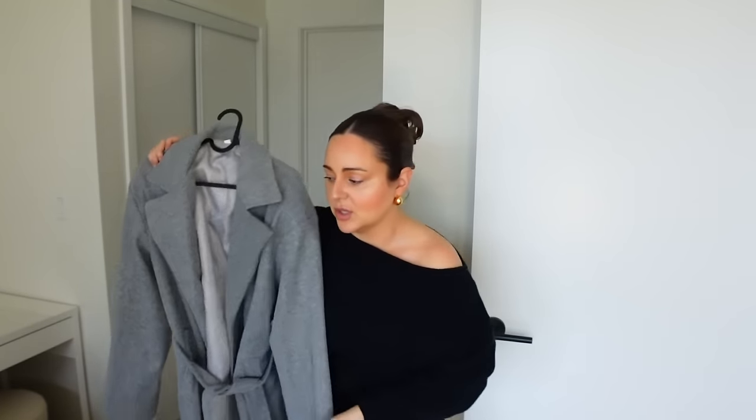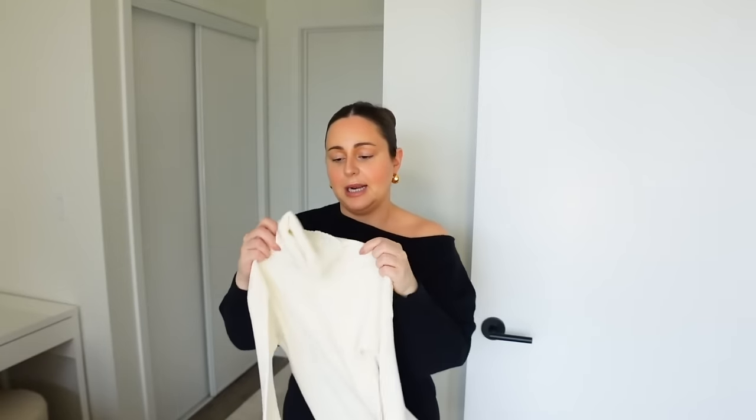I want to do a gray and cream kind of outfit. Might do that today since I don't have to use my voice for that. But I ended up getting this coat as well. I ended up getting this turtleneck from them because I have the black, but I feel like I really needed a cream one, especially to do the gray look.